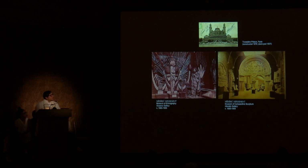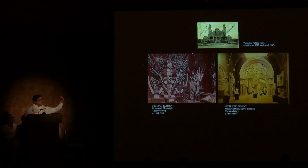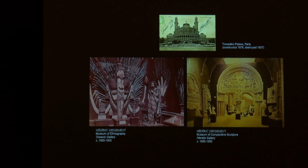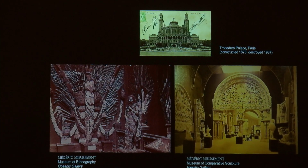So what you see on the top there is the Trocadero Palace, which is where the Chaillot Hill is now, where you go and take your selfies in front of the Eiffel Tower. That's where that structure used to be. And it was destroyed for the World's Fair of 1937, but it housed these two very important museums.